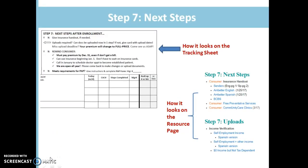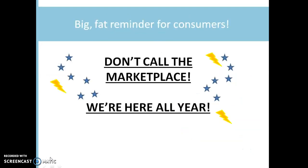Okay, so we have made it to step 7. Step 7 is kind of your wrap-up step, just where you're reminding the consumer of certain things. If it's possible to do an upload, you might be doing an upload. And you'll notice that this serves as a sort of checklist for us at the very end here on the tracking sheet. The resource page has some great one-pagers for consumers and also gives you some more information about making an upload if you can make an upload with that consumer today.